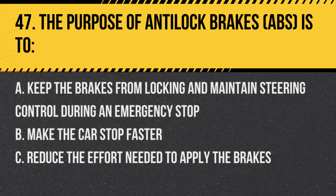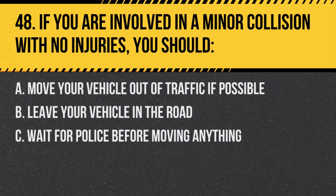Question 47. The purpose of anti-lock brakes, ABS, is to A. Keep the brakes from locking and maintain steering control during an emergency stop. B. Make the car stop faster. C. Reduce the effort needed to apply the brakes. Answer: A. Keep the brakes from locking and maintain steering control during an emergency stop. ABS helps prevent skidding and allows the driver to maintain steering control by automatically modulating brake pressure during an emergency stop.